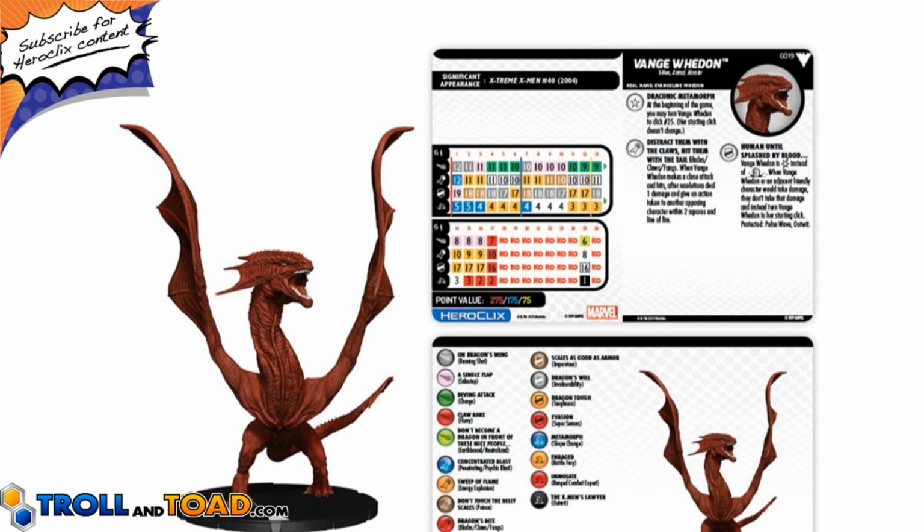And then at 75 points has a 9 movement with charge, 11 attack with that special, 18 defense with invulnerability, 3 damage with Battle Fury.